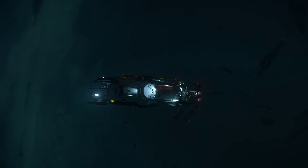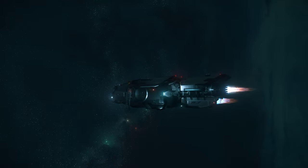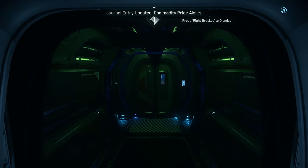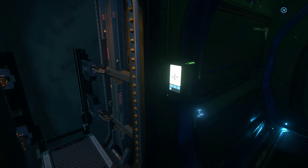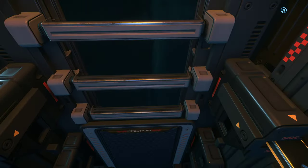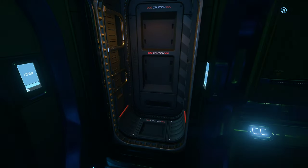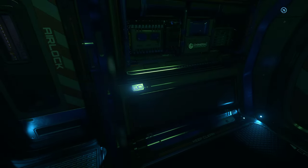What happens if I hit that? I have a keybind to open all doors. Does that also open interior doors, I wonder? Am I now technically not? Okay, so it's still an airlock. Oh, okay. That's interesting. Do not exit ship. Whoa. Oh, so this is an airlock. In a way, before this is an airlock. Okay, I get it. But what is this? Access. Oh, okay.